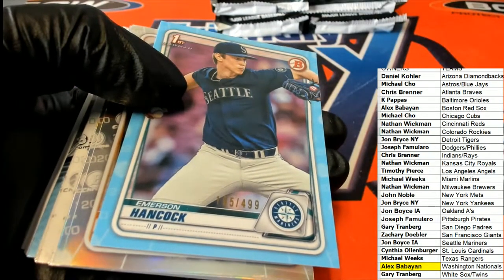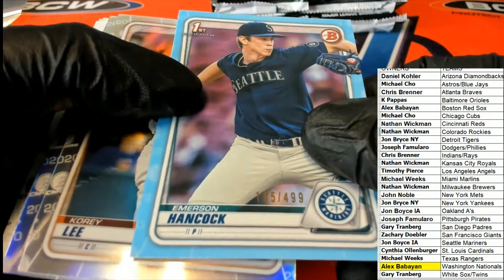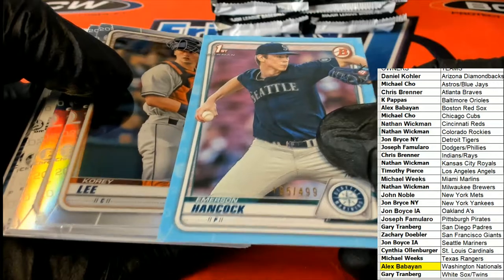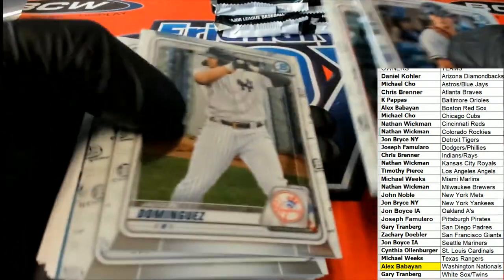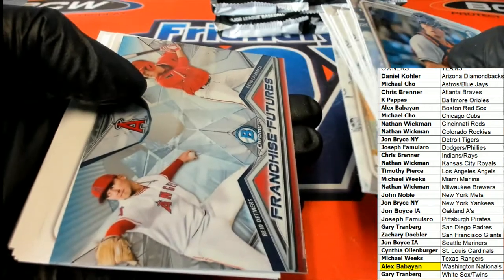One of the top picks in the draft. Emerson Hancock. That's a cool one to get. Seattle, John B. One of the top picks out of the draft. Hancock for Seattle.